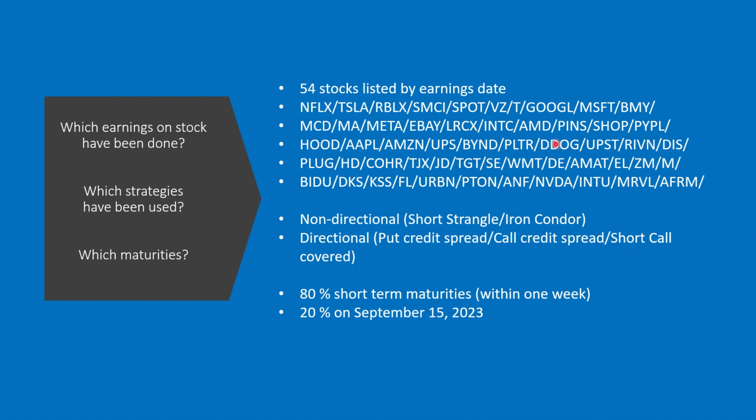So let's take a look at which strategies I have used and the maturities. The strategies are more on the non-directional side, with short strangle and iron condor as a protection, and directional would be a put credit, call credit, and the one I like most is a short call covered. 80% of my trades were short-term maturities. In other words, if I trade on Monday or Tuesday, expiration would be Friday.